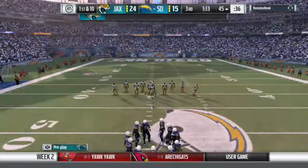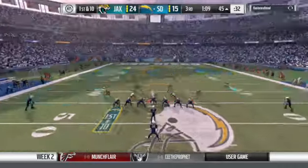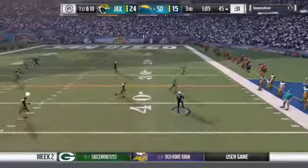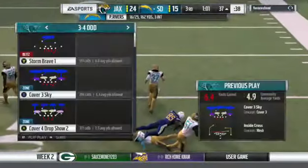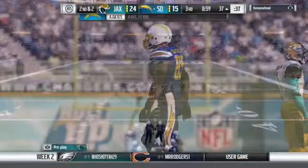So the offense has it, 1st and 10. Again, we'll see the pistol here. Throwing, Rivers. Right side catch. This is Gates. A good pickup there. 8 yards on the first down completion. I know exactly what's going to be said about that play.